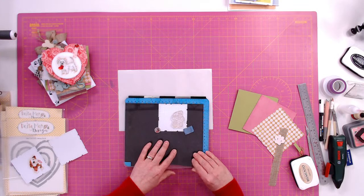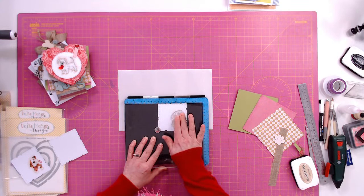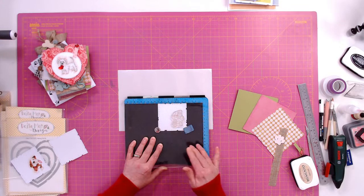So what are you stamping? Okay, so I've stamped the little dog with the lead from the pet collection. Oops, I've not inked him very well.